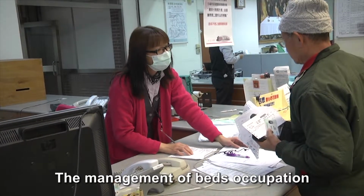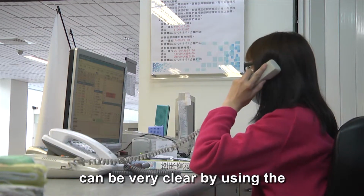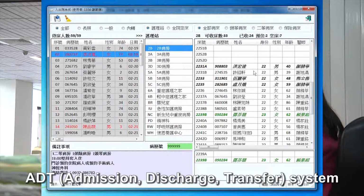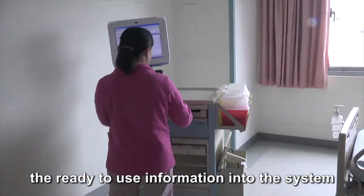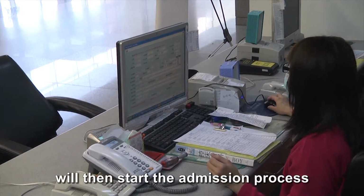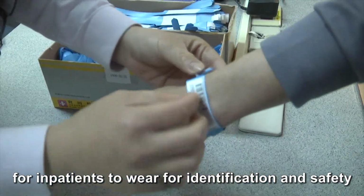The management of beds occupation for the whole hospital, the waiting status of patients, and single bed requirements can be very clear by using the ADT, Admission, Discharge, Transfer system. After patient discharge and cleaning, the bed would enter the ready-to-use information into the system. The front counter staff will then start the admission process and the printing of barcode bracelets for inpatients to wear for identification and safety.